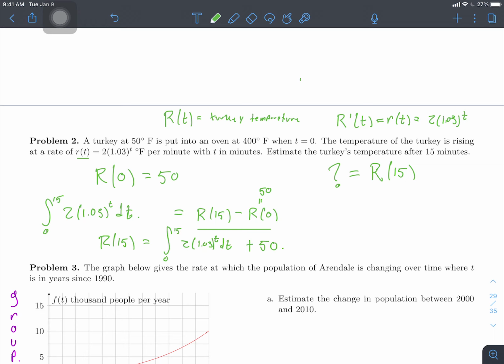Okay, so I can find out what the temperature is at the end as long as I know what this number is. For now, the only way I know how to find out what this number is would be to use a Riemann sum. So I could do a left Riemann sum with 15 rectangles and get pretty close to what this number is, right? But today we're going to learn how to actually find out what that number is exactly.